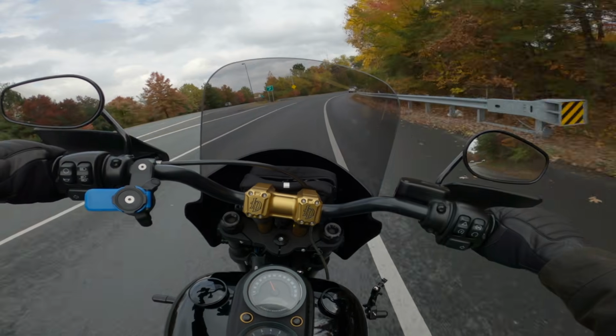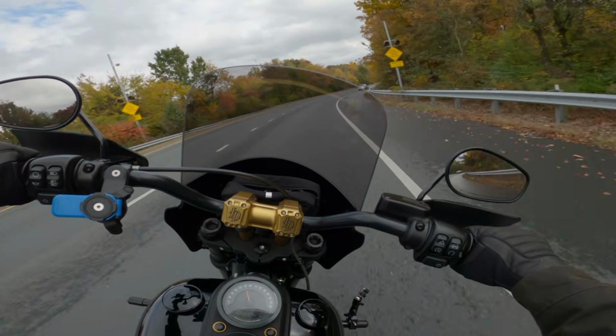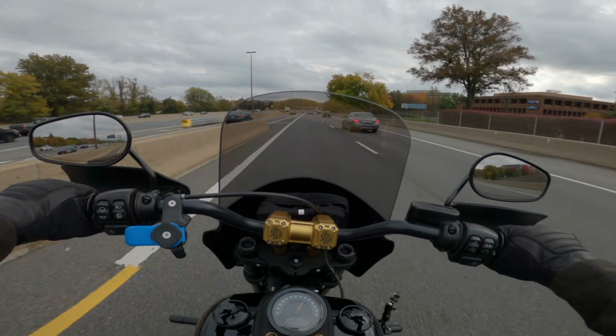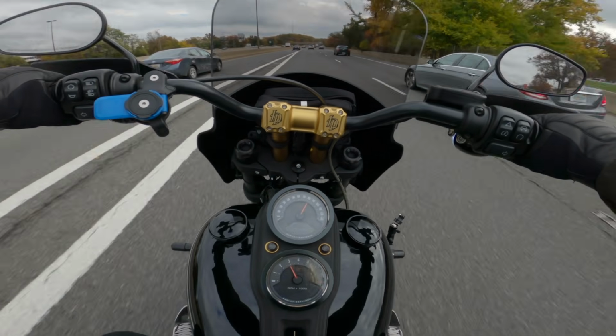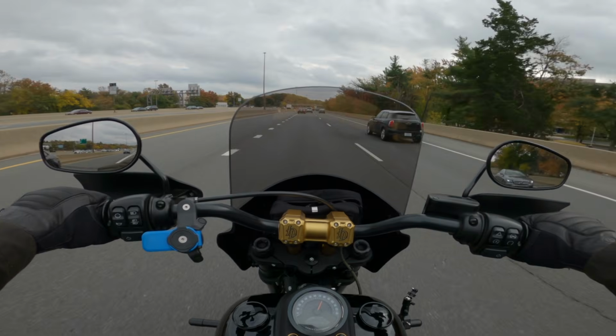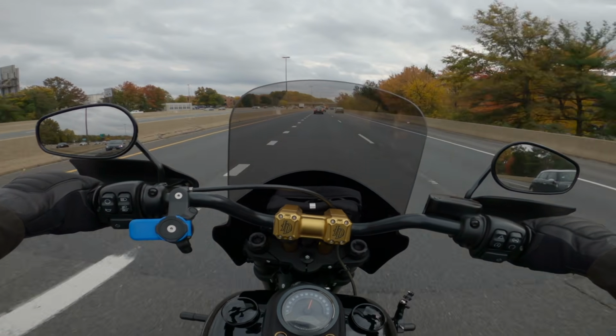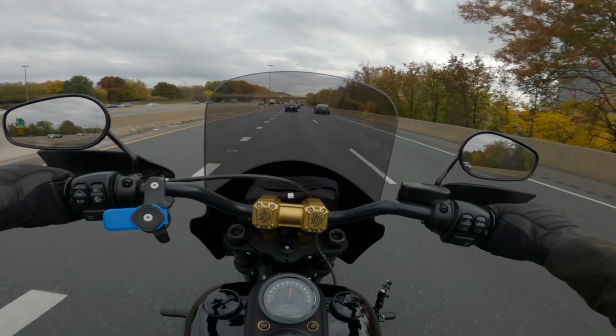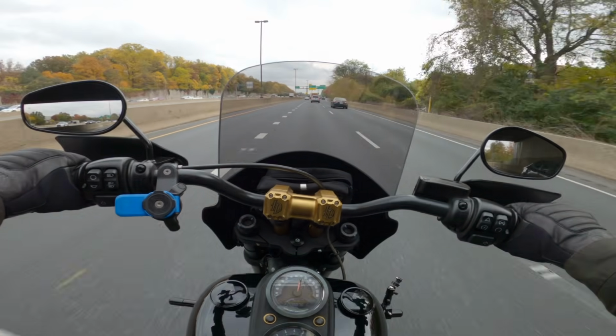I do get a little bit of wind on my chest and my stomach area, but even then, it's not as much as it used to be. So I'm at 80 right now, it looks like, according to my speedo. And I can definitely say without a doubt, the wind buffeting has decreased. I don't really know what percentage, but it is noticeable.